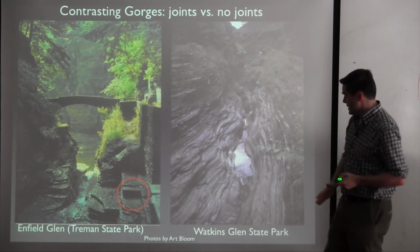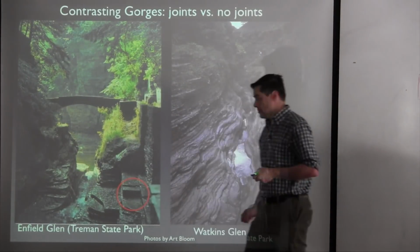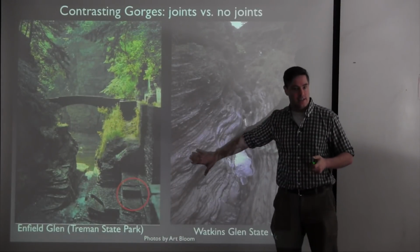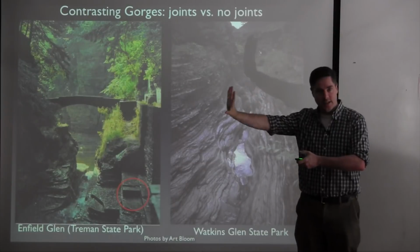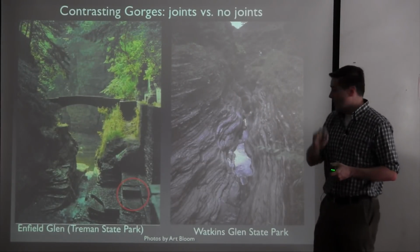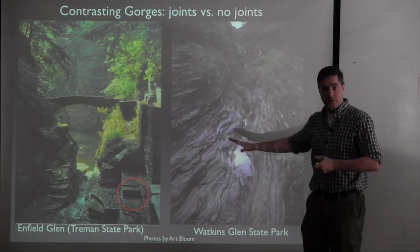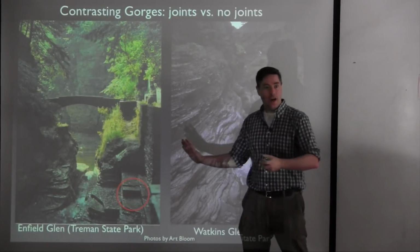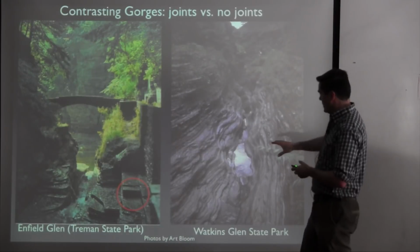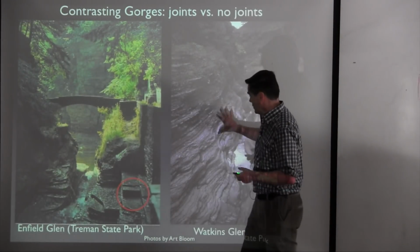And that's one of the key reasons you have the difference between the formation of joints here at Treman State Park in Enfield Glen versus not having very many joints here in Watkins Glen. Again, as you go further to the west, rocks get a little shalier, get finer grained particles within them, and make it harder to form joints. So they felt the same mountain building process that was going on down in Pennsylvania, but the rocks here didn't break as easily into forming those joints in this location as they did here.